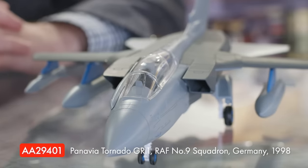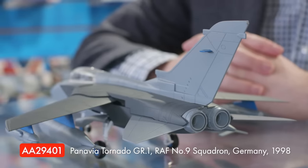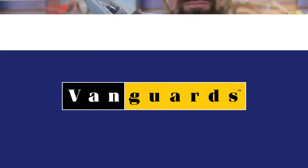We've refined the legendary wing sweep action and tooled up a sizeable range of weapon stores in this new tooling, with the first release representing a Tornado GR1 operated by RAF No. 9 Squadron in the iconic Johnnie Walker Still Going Strong colours.